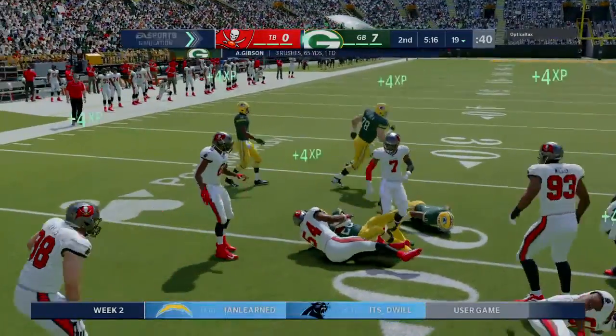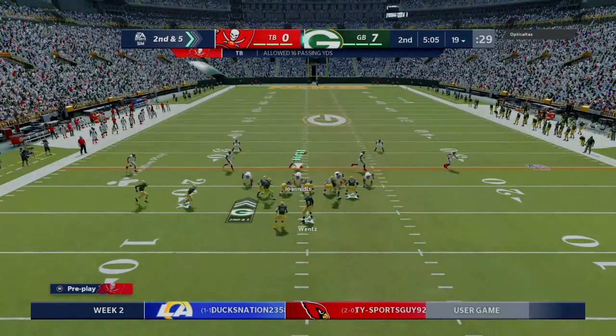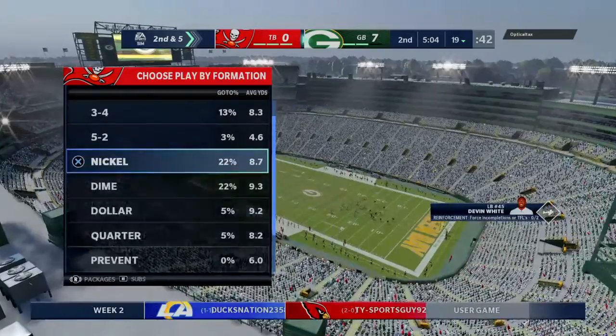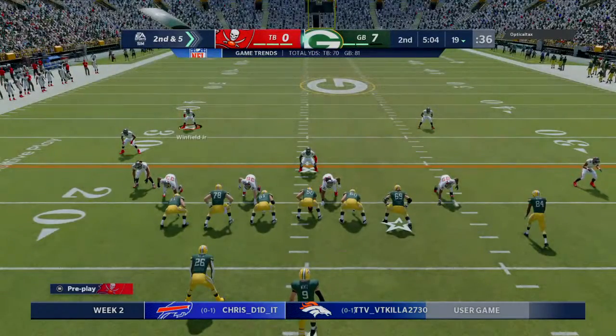And a nice gain there as he'll be taken down just shy of the 20. Ball carrier. After the pickup of 5, here's 2nd and 5. A gain of 5. The Packers going to use one of their timeouts. They'll have 2 remaining as we step aside here in this second quarter. 2nd and 5.